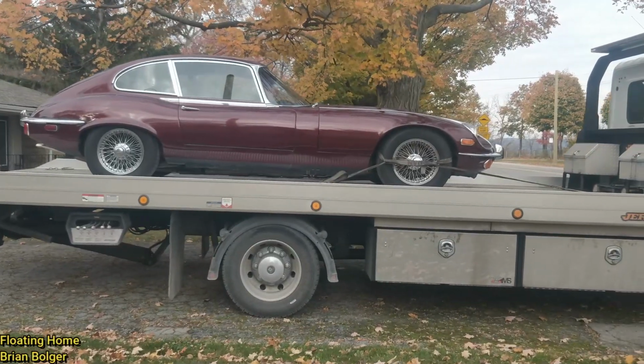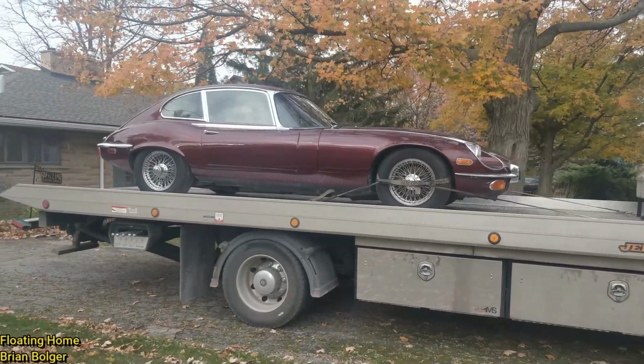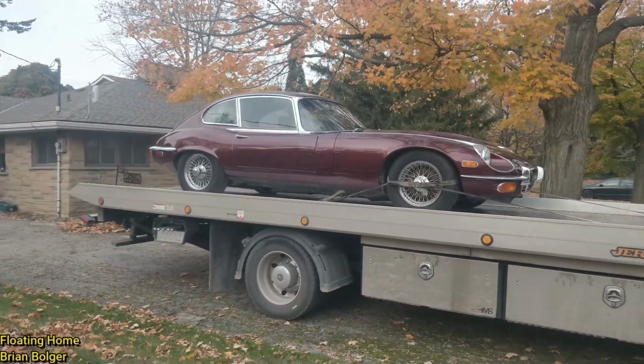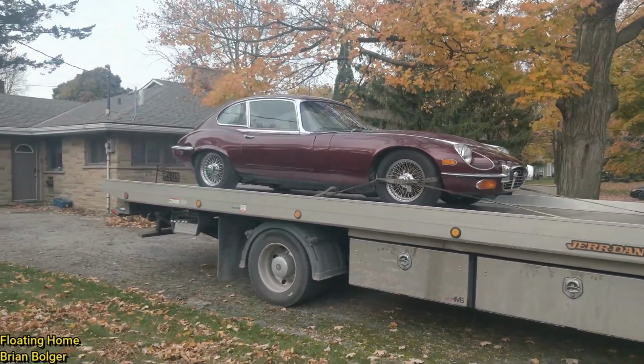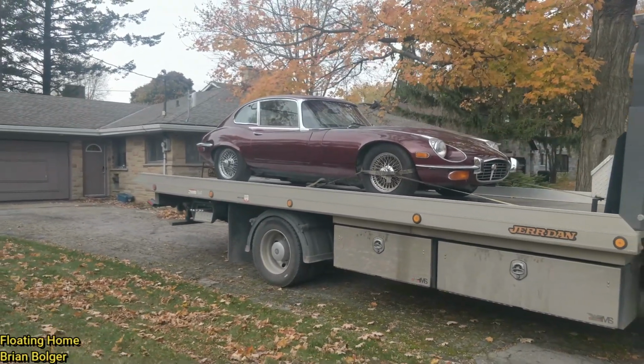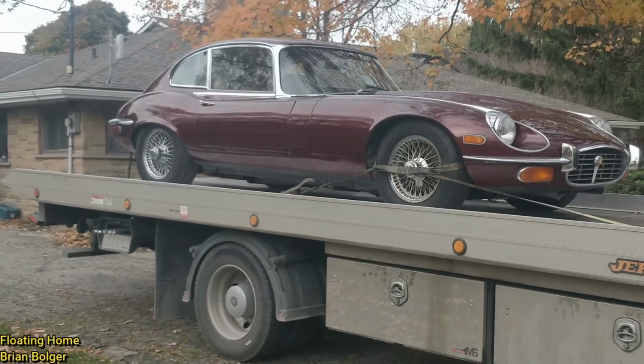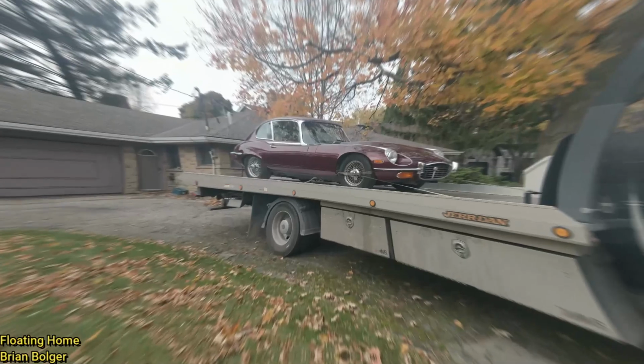So it has been sold. Unfortunately, you guys can't buy it at this point. I believe it's on its way to Holland. So if you guys see this in Holland, tag us. We would love to see what it's doing over there. New adventures, I'm sure, for the car.